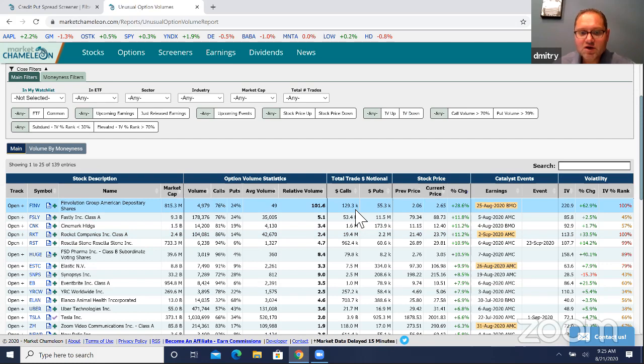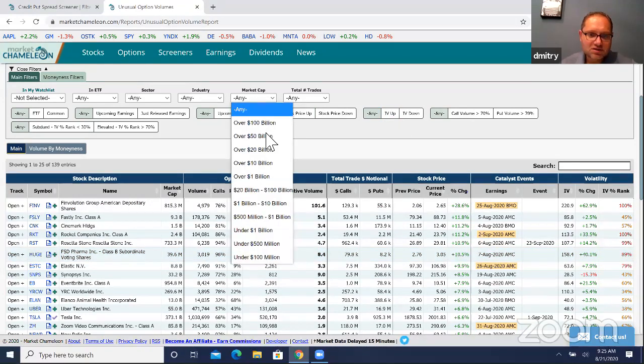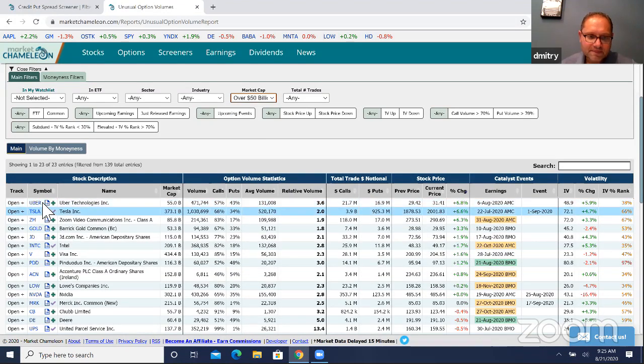So this is looking at the total call notional, the total notional dollar value of all the calls traded and the total dollar notional of the puts traded. Let's take a look at maybe the higher market cap stocks, see what's on there. So I see here Uber, Tesla.